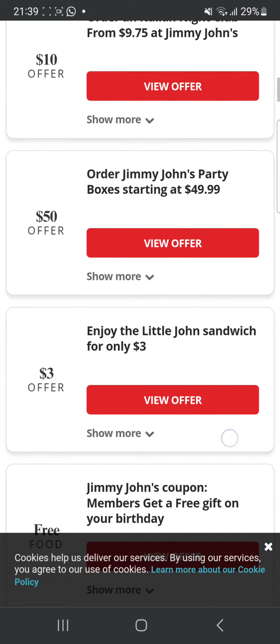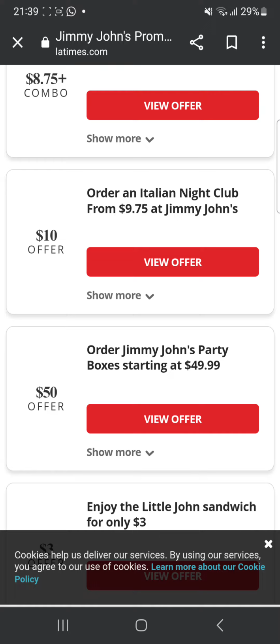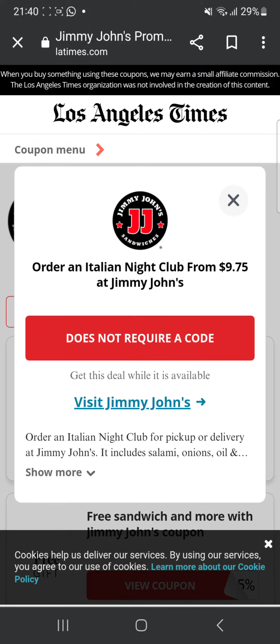So as you can see, there are many offers on this website. So let's say this is an online offer which says order an Italian nightclub from $9.75 at Jimmy John's. So this is an ongoing offer which you can directly go on the website and claim. So you don't need a code for this. And as you guys can see, it says does not require a code. Directly go and claim the deal by visiting the website. Now I'm gonna head to some other website and try to find a few more codes.